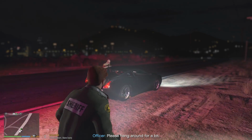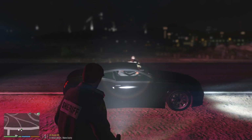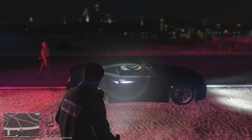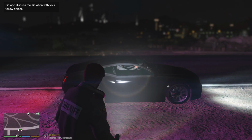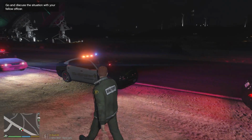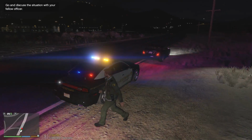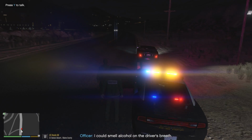Vehicle looks to be occupied one time. I'm gonna give this officer some light here so you can see the driver, make sure they're not making any sudden movements. Looks like he's gonna go run his information. Okay. Oh, interesting. All right, we need to go talk it over with the other officer. I think something pulled back, maybe a warrant. We gotta make a move.